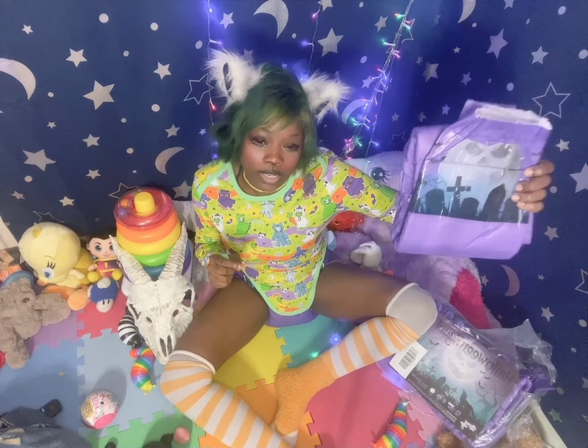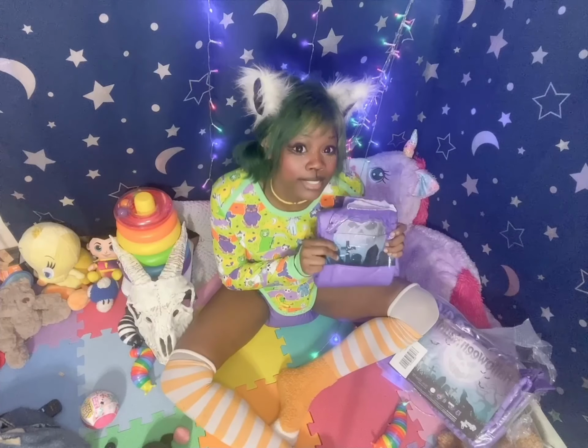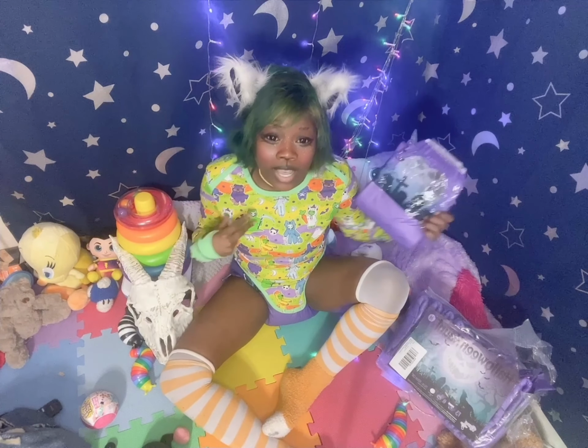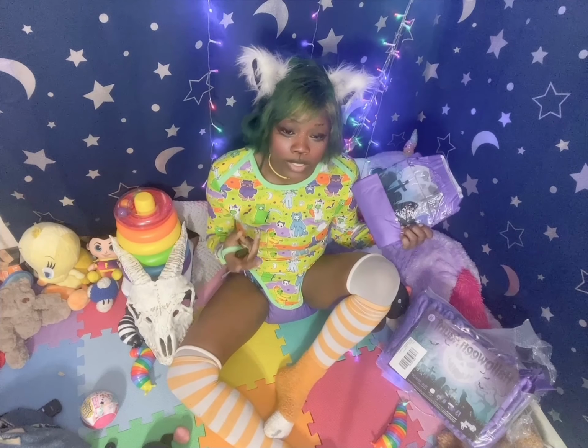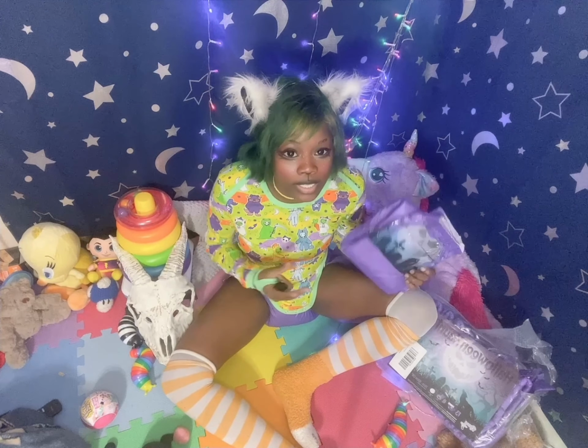I do love these, and I recommend them 1,000%, especially for the spooky season. Like, get these for the spooky season. I am looking for more diapers that are on the spookier side, because I die for cute spooky stuff, or just straight up spooky stuff. Like, I love scary things. I need more scary things in baby form.